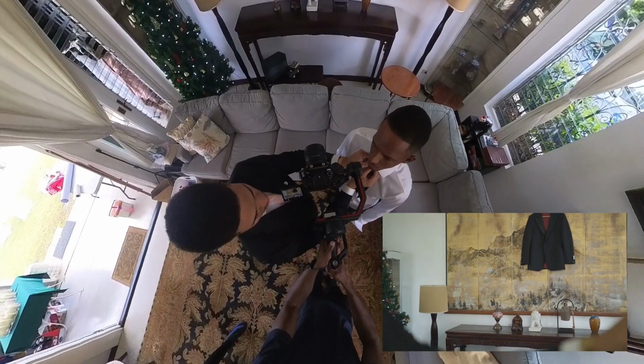Getting ready. Now, the getting ready process is just as important as actually being ready. Because in the getting ready process, one, you get to interact with the bride or the groom more. So they get to become more comfortable with you having a camera in their space. That's one. Two, it also adds to the story.